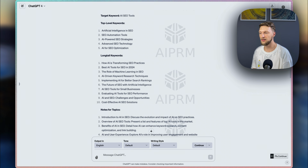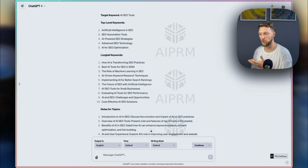This is not the level of research that you saw previously in the tool. It's just an overview. You don't have any data about the keyword volumes from the search engine because ChatGPT doesn't have this data. It's completely different. So it's not as powerful. So I would say that this task you cannot do with ChatGPT.